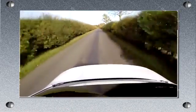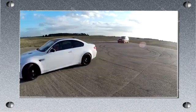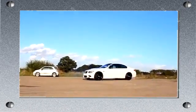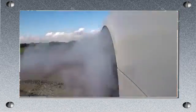You can get M3s, the same type, the E92 type, for a lot cheaper than 31,000. I think I've seen some on Auto Trader for about 25, 26,000. Obviously they might have a few more miles on. I think this one had 18,000 miles when I got it. But it's all great condition, pretty much as new, apart from the tyres.